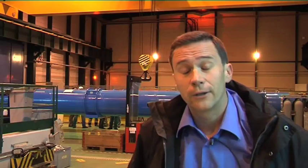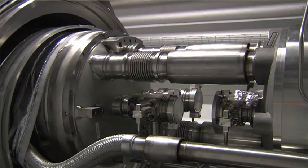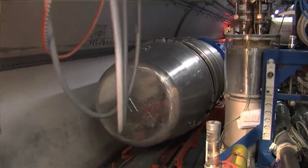Following the incident on September 19th, we had to extract 53 magnets in total, out of which 39 were dipoles exactly like this one, get them to the surface and repair them. We replaced 30 dipoles with spares and we managed to recover 9 dipoles, repair them and put them back into the tunnel.